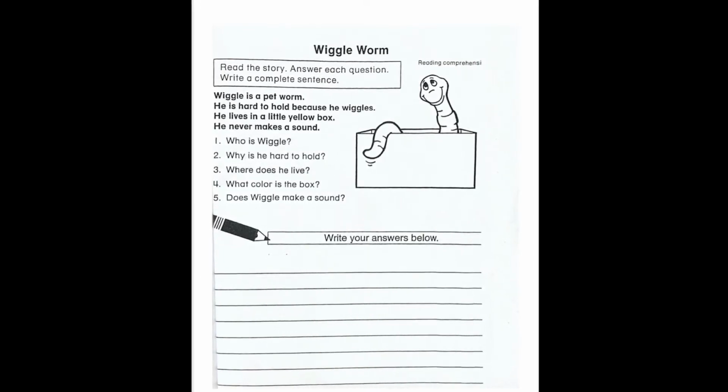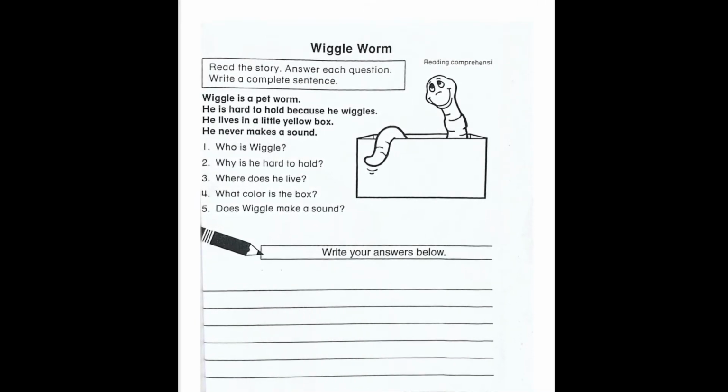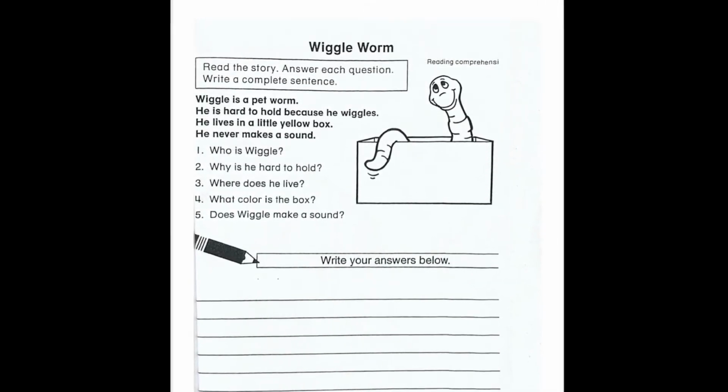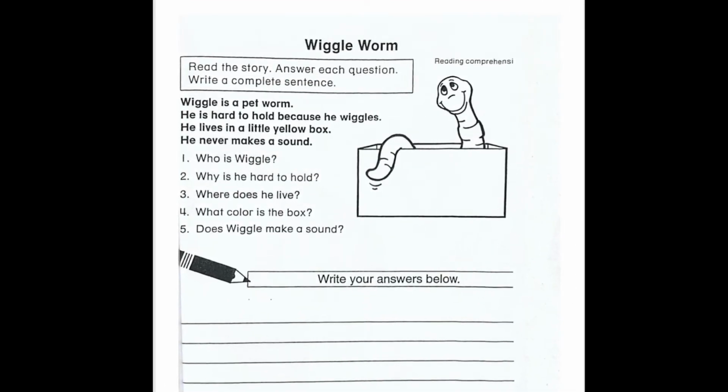So the first part says, Wiggle is a pet worm. He is hard to hold because he wiggles. He lives in a little yellow box. He never makes a sound.